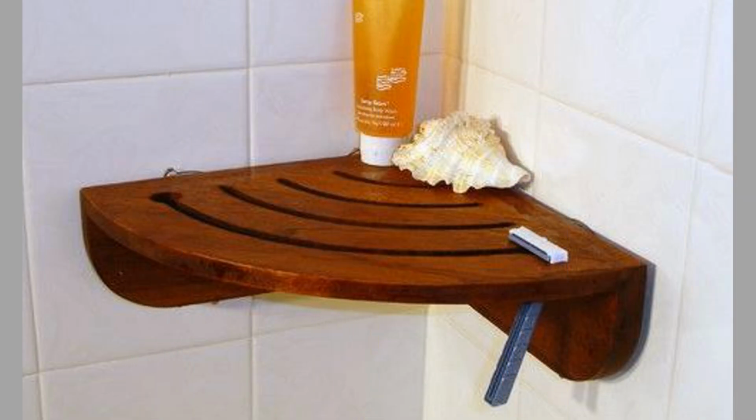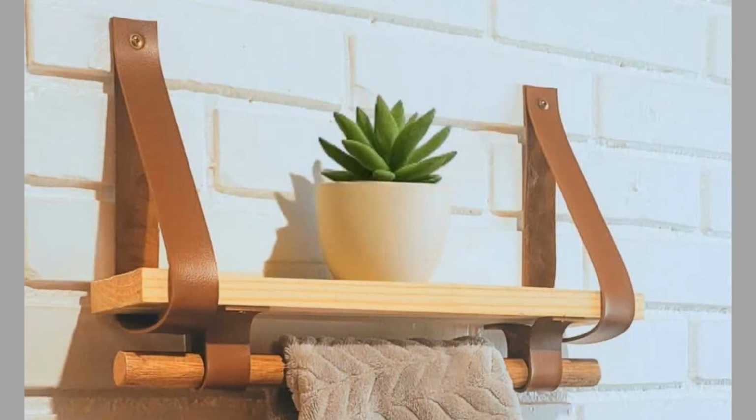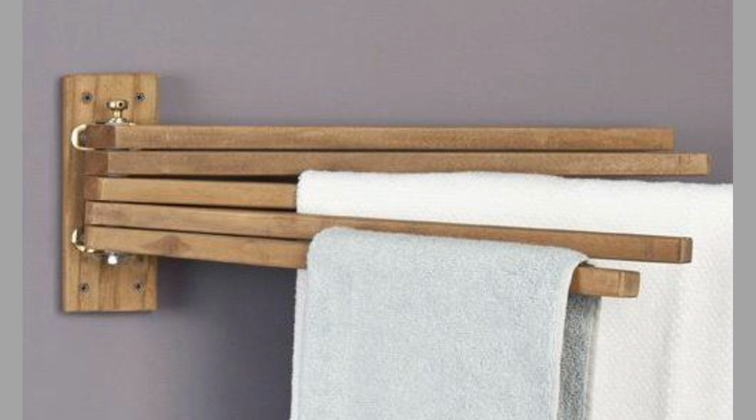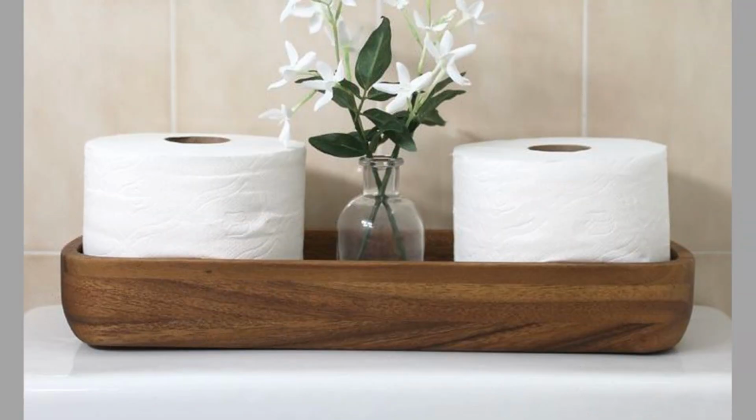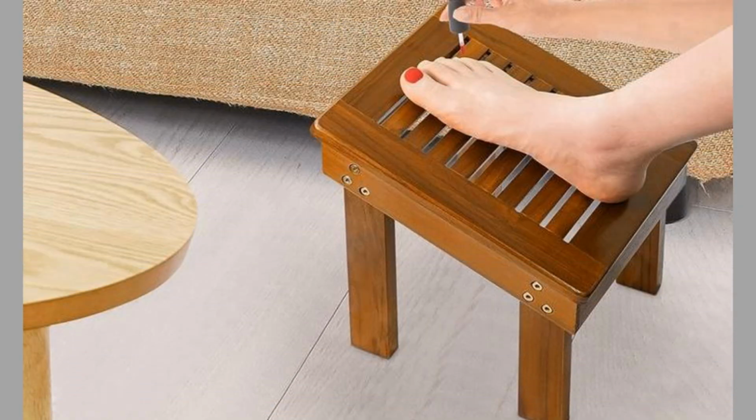Every grain pattern is unique, every knot tells a story, and every surface changes subtly with time and use, reminding us of the value of objects that evolve with us rather than those that are discarded after brief utility. This authenticity is not only aesthetic but emotional. People feel differently about an object when they can sense the hand and heart that shaped it. A wooden bathroom accessory is more than decor. It becomes part of the daily ritual, elevating ordinary routines into moments of grounded mindfulness.